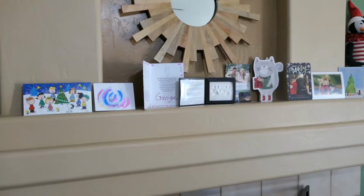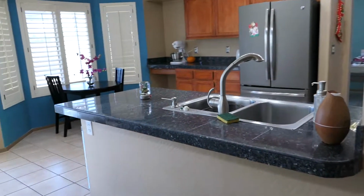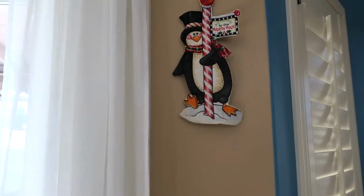My grandma made most of the decorations that you see, and this is like our card mantle. So fun. This is like a memorial for my cat who just passed away a few weeks ago. We got a couple things over here. We got a little snow globe, literally filled with snow. This did not come handmade. This is from China. We got a little penguin guy.